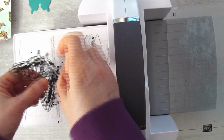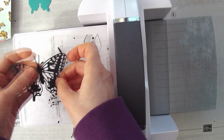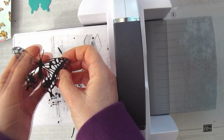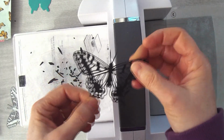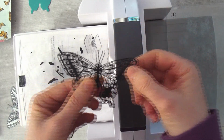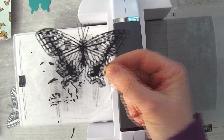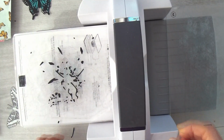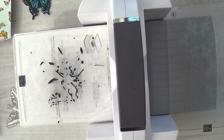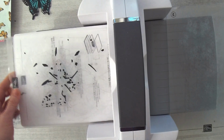Also, I like to flick the die cut piece. And I think I got all of the pieces out just by doing that. So that was pretty cool, that most of them all came out just by manipulating it. But now I have a lot of shrapnel. And what I do, okay, these are all dumping all over the place.